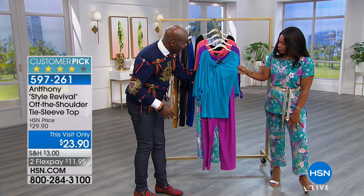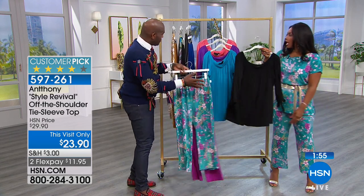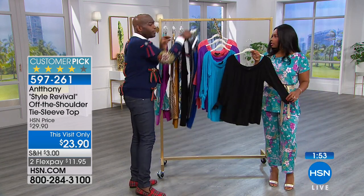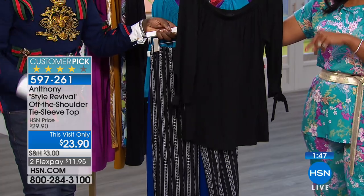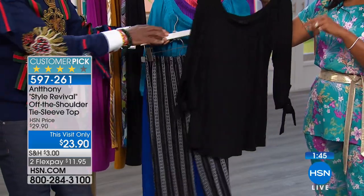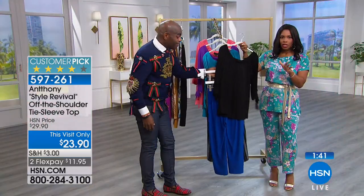Look at that with the orchid. Look at that. If you want to do color on color, I love it. Do that. Of course, if you do the black, you've got that black and white. This becomes what we call boutique dressing. This is like if a stylist dressed you and put these together. And you're always the best dressed person in the room.